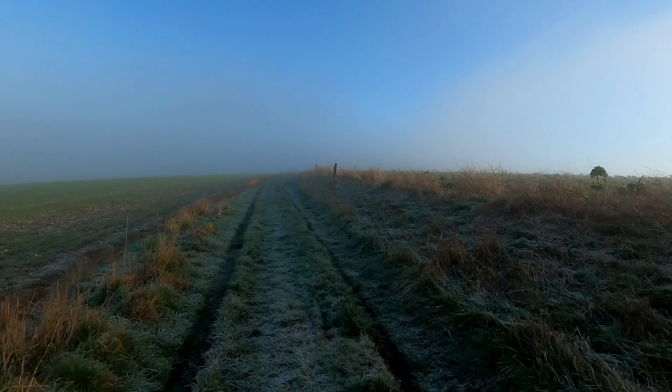Looking at how far this is, it's a lot farther to where I've got to go. I thought it was quite far, actually. But if I miss it, I miss it. I have to pay. This is absolutely stunning.